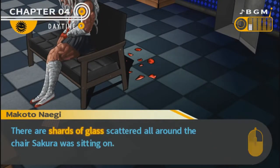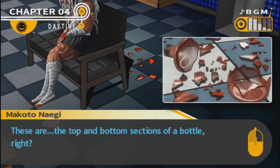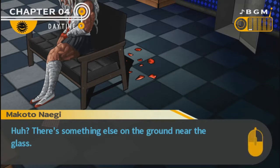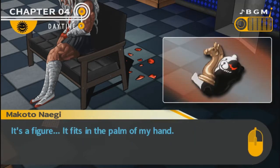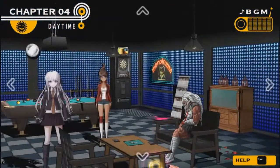There are shards of glass scattered all over the chair Sakura was sitting on. The glass is all red. There are tops and bottom sections of a bottle, so this must have originally been a bottle. Oh, there's something on the ground next to the glass. It's a figure. It fits in the palm of my hand. It's a Monokuma figure. Interesting.